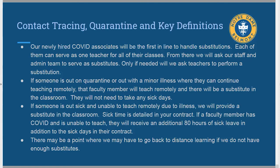The sick time is detailed on your contract. However, if a faculty member ends up getting COVID and isn't able to teach, they will receive an additional 80 hours of sick leave in addition to the sick days in their contract. So that is additional sick days that they would receive for that point.